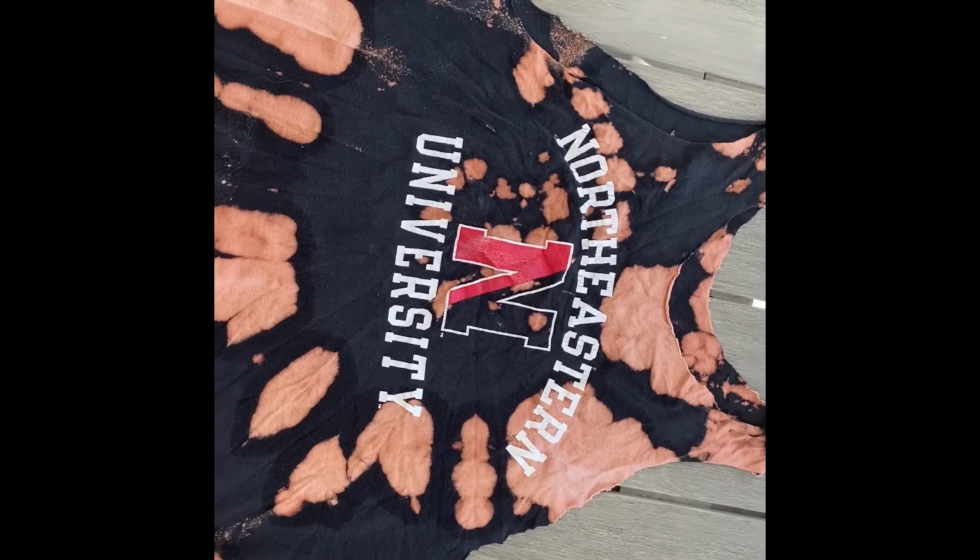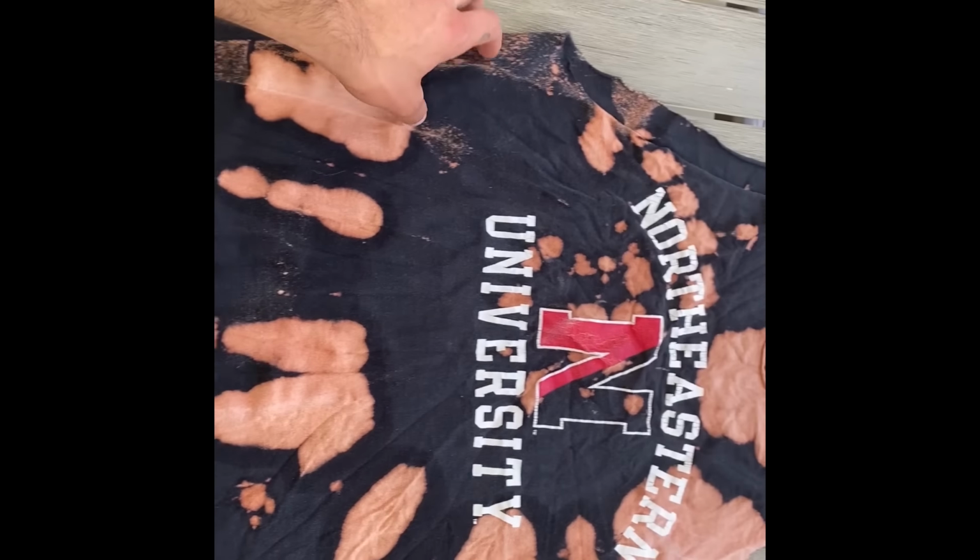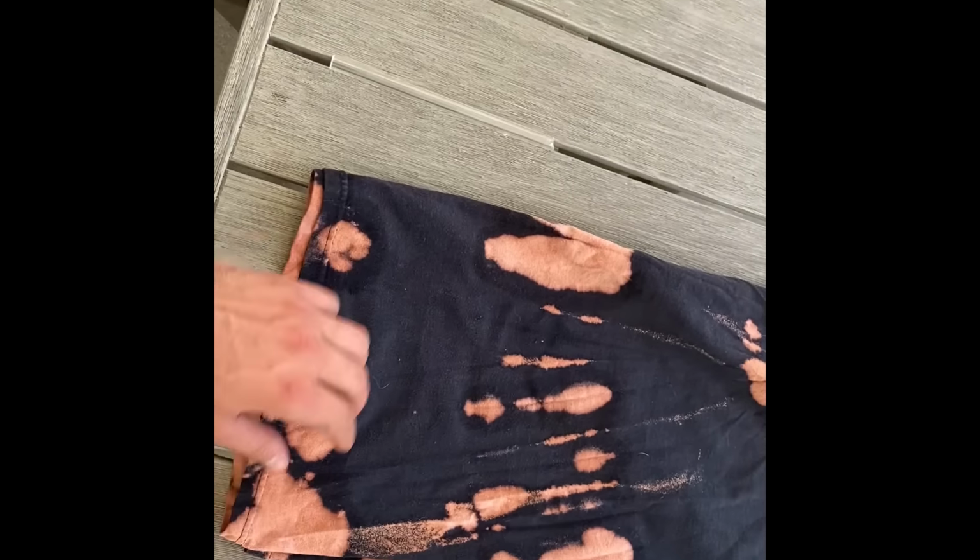And this is the finished product. She's cute. She's reborn. I still need to wash her and dry her, so I think it'll get even lighter, but it's really cute.